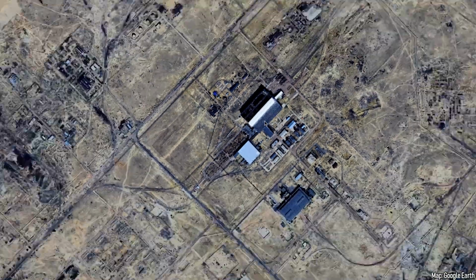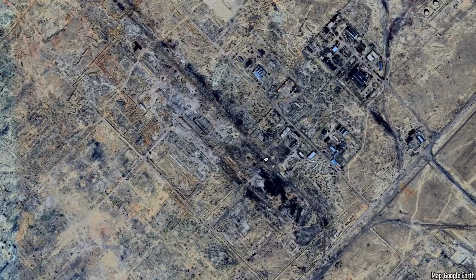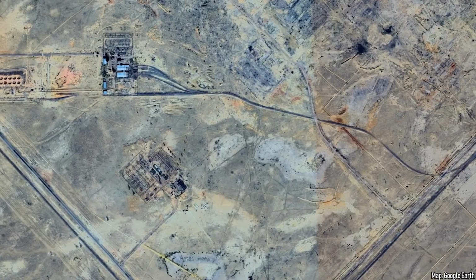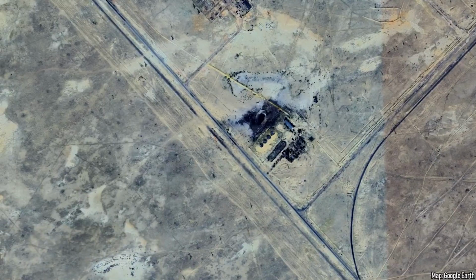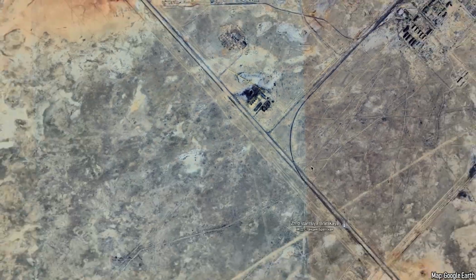But man, so much of this stuff, like check this out, man. This just looks like Soviet era trash. Here, there's just rubbish everywhere, scorched earth, buildings falling down. Look at this, dude. Like, what's going on here? I don't know. Just yuck, mate. Yuck.